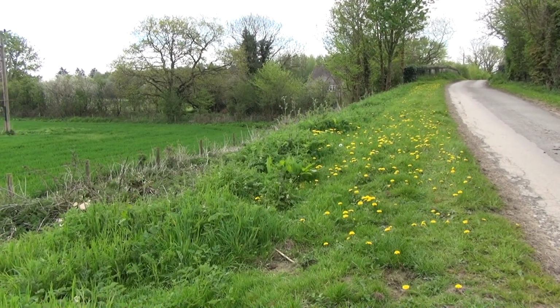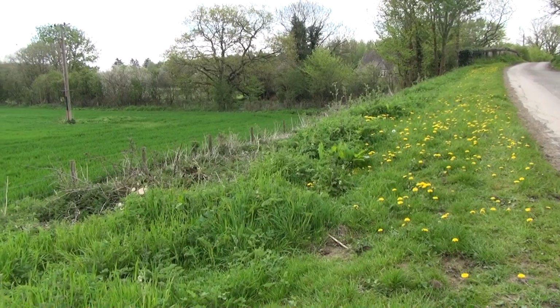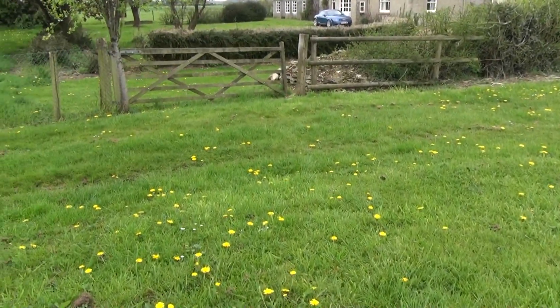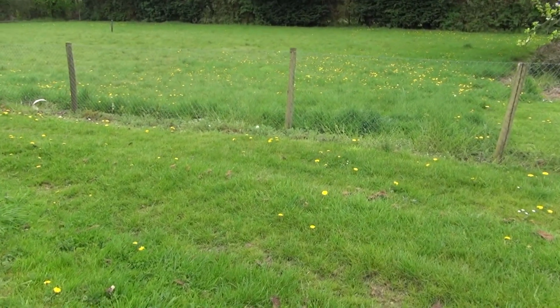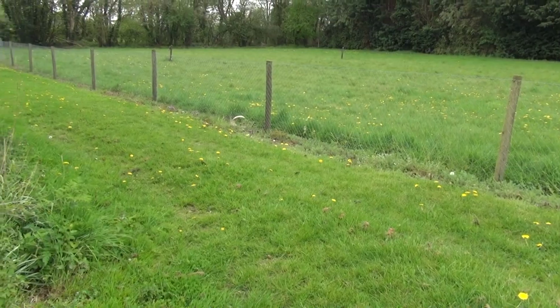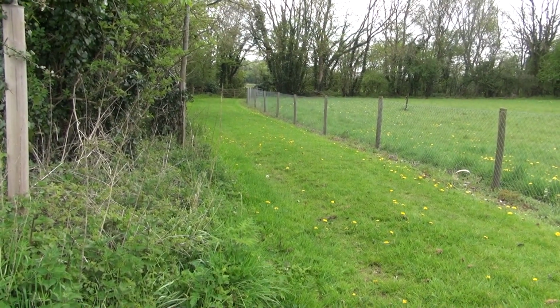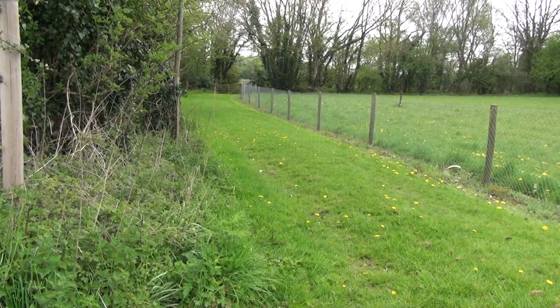I'm not sure how you would have got to the station or the halt. There's a slight depression there on the left. But then on this side, there it is. Proper access road, so you went down there, turned left under the bridge, up onto your halt.